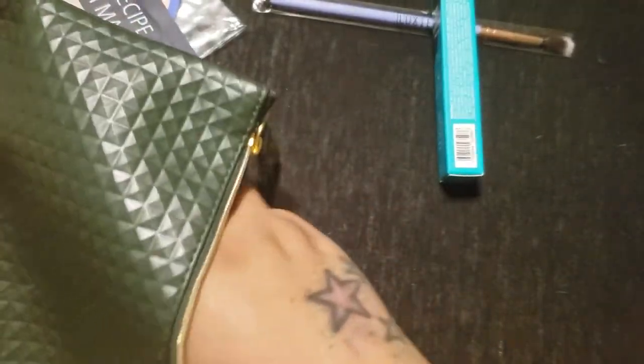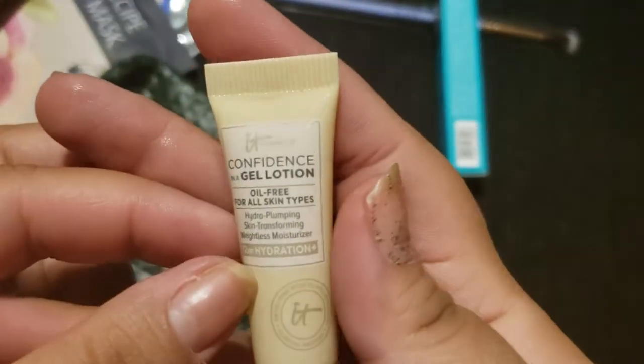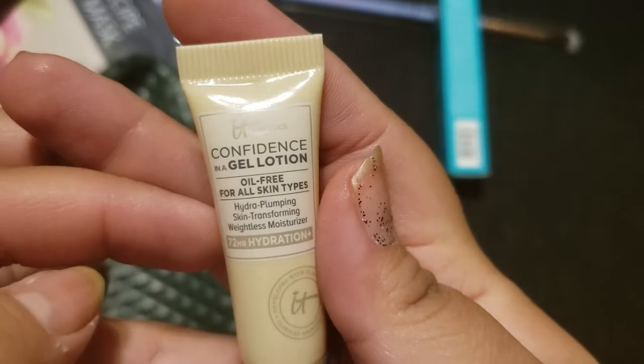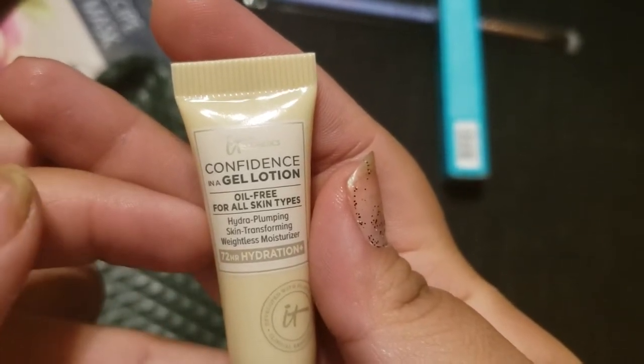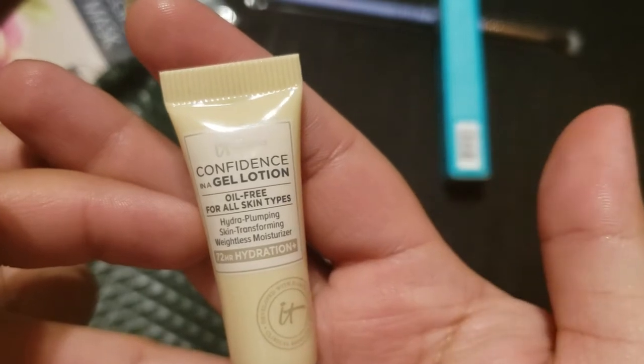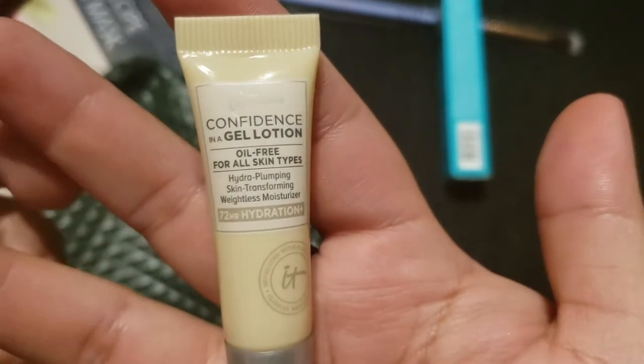Cool. It says all that right there. See if you can see. Vegan. And all that good stuff. And then they sent by It Cosmetics some. This tells you 72 hour hydration, oil free, for all skin types, gel lotion.